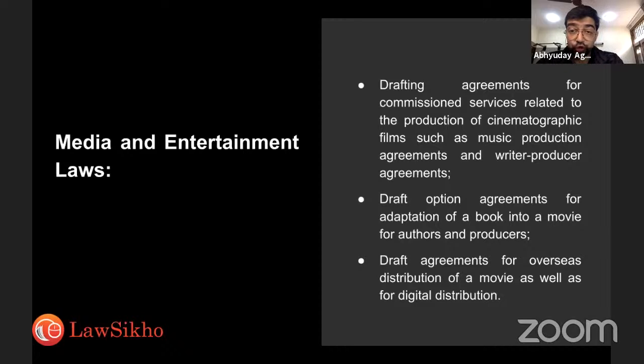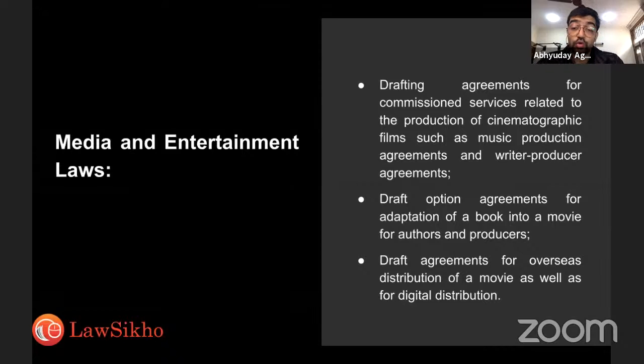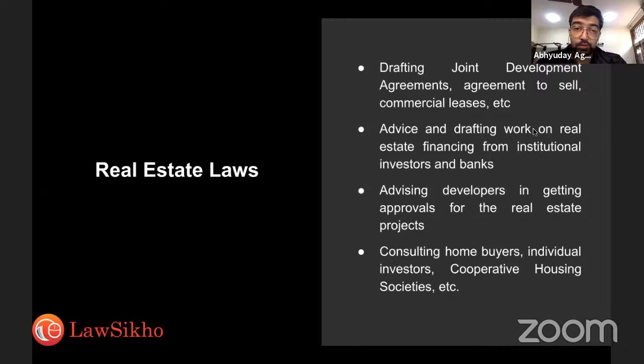agreements, writer producer agreements, drafting option agreements for adaptation of a book into a movie, either for the author or for the producer, drafting agreements for overseas distribution of a movie as well as digital distribution. Real estate laws, drafting joint development agreements, agreements to sell, sale deeds, commercial leases. Some of you may know some parts of this work.